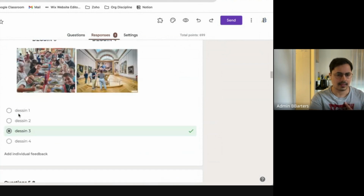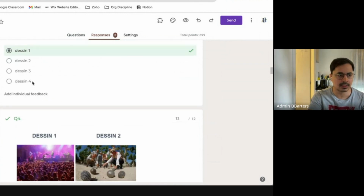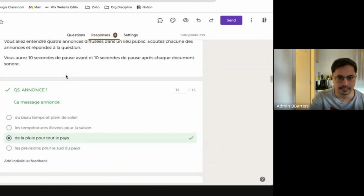So fairly easy, can we say? Till number 4, most people who have B2 level should get 4 out of 4. Nothing to see here. No issues of time, no issues of being rushed or anything. Nothing to read in terms of options. There's nothing to read. So it's easy. Just look at the images and answer the question.